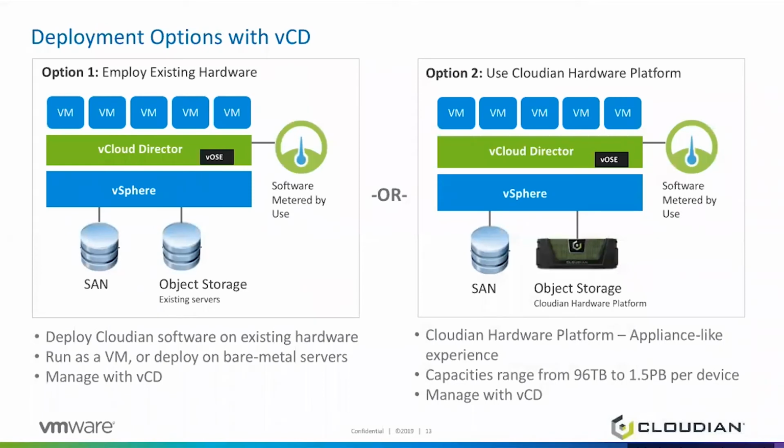There's multiple ways this can be deployed. Cloudian is software primarily, and we are object storage software, just as vSAN is primarily software that runs on VMware hardware. We also are software that runs on VMware hardware. And there's really a couple ways to deploy it. One is it can be deployed with VCD using the object storage extension as that interface point. So that provides the plugin that lets you manage all the Cloudian services through VCD. And that can be run on existing hardware. It can be run on a VM, or it can be run on a bare metal server within your existing VMware cluster.